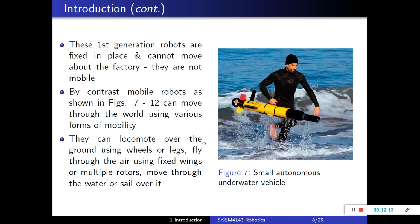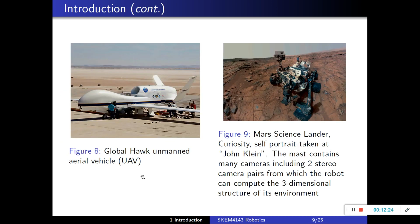They can locomote over the ground using wheels or legs, fly through the air using fixed wings or multiple rotors, move through the water or sail over it. This is a UAV. This is the Mars Science Laboratory rover Curiosity, where the mast contains 2 stereo camera pairs from which the robot can compute the 3-dimensional structure of its environment.